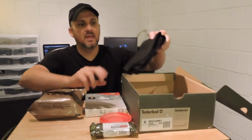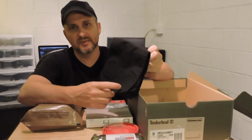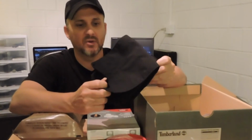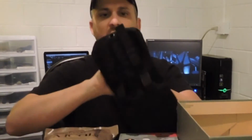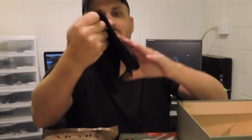And next, I got a small pouch. I love pouches to go on the outside of my backpacks or my belt, whatever. This has the Molle attachments. It's black, Velcro. It's got the little grommet for the weep hole. You know, for the price I paid for this, I couldn't have made it.